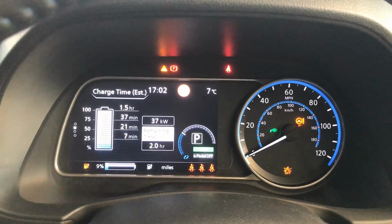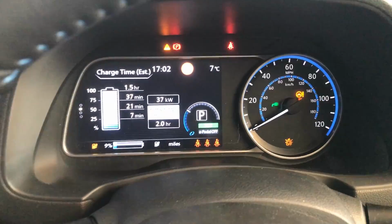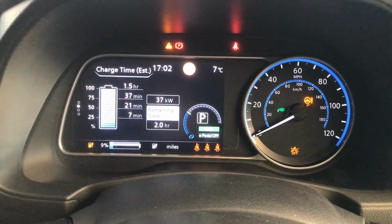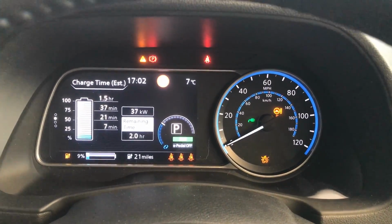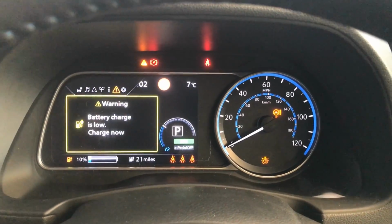Okay, so we've got a warning there. Okay, so we're charging at 37 kilowatts out of the gate. Right, yeah, so it reckons 2 hours for a full charge. I might see if I can do a second charge on here, if I can get away with that. And while we're here, let's have a look at the drive computer.